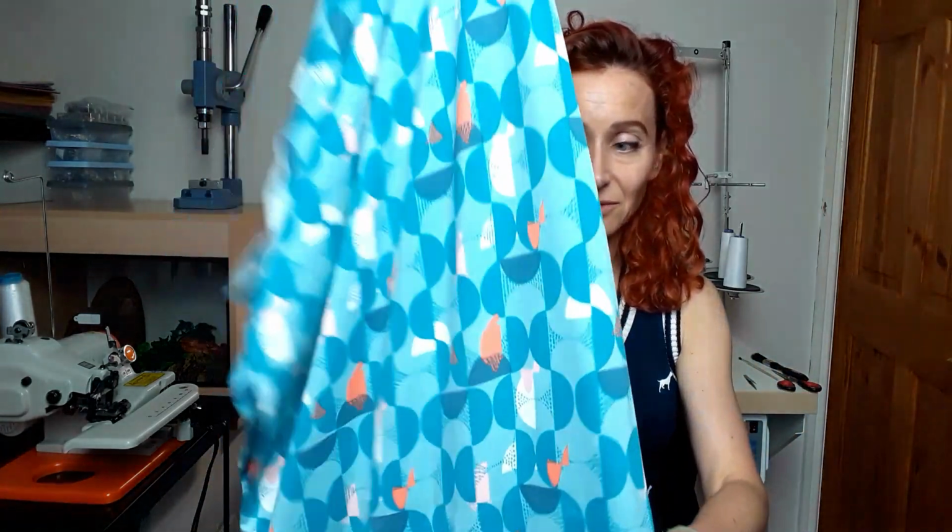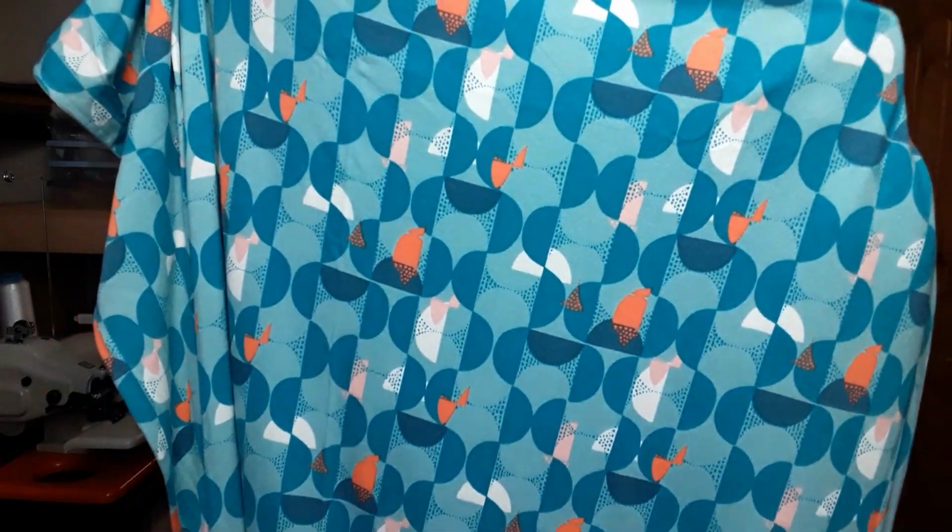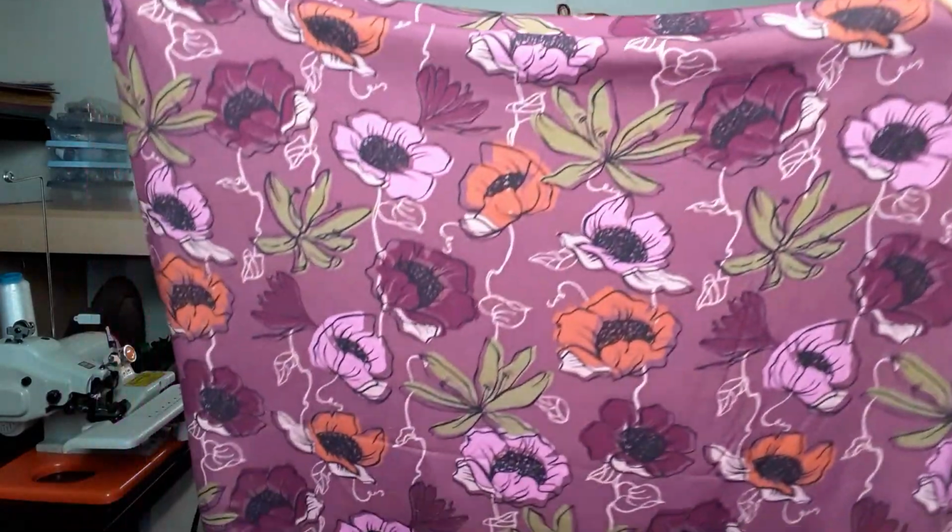I nearly lost 2 bits of fabric that I also wanted to show you. They're not from Poland, they are from Lamazi, and they're cotton jersey. And I bought this one. I have it in a different colorway. I have already almost made it into a dress, but this one is a slightly different shade of blue, and I really liked it. And I bought that because I liked it as well. So again, for a floaty dress, because why not? It is so windy here that I really should stop making floaty dresses, but I do like them.